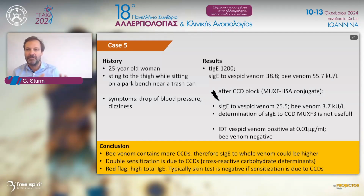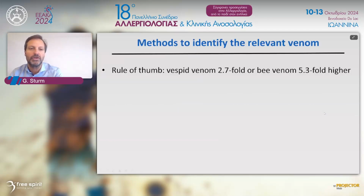It does not matter if in pollen allergy or food allergy or insect allergy, if you have high levels of total IgE, CCDs may be present, and in food and pollen allergy also profilins or polcalcins or other cross-reactive allergens. So this was the last case, and I come to the conclusion. What kind of methods do we have to identify the relevant venom? We have a simple rule of thumb. If vespid venom is around 3-fold higher compared to bee venom, or bee venom 5-fold higher compared to vespid venom, you could be sure that this is the relevant venom.